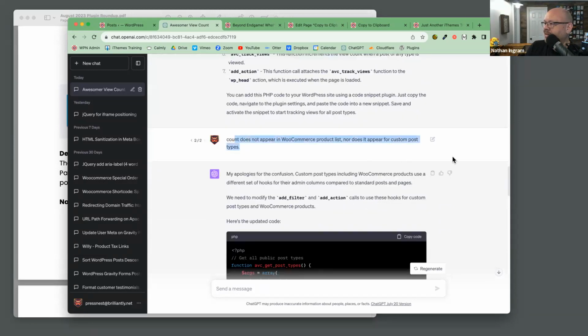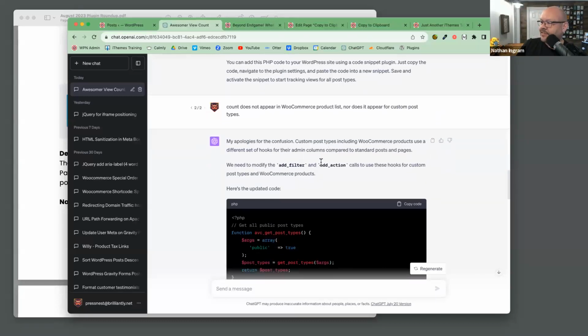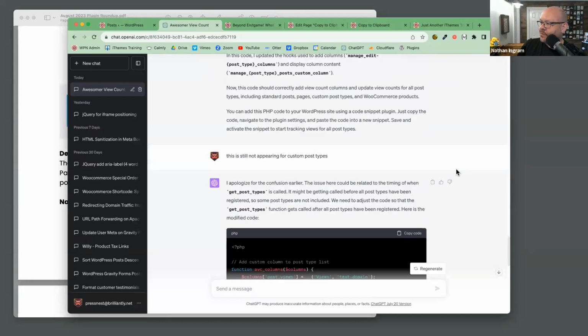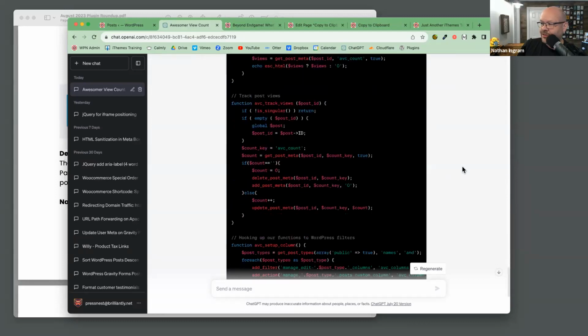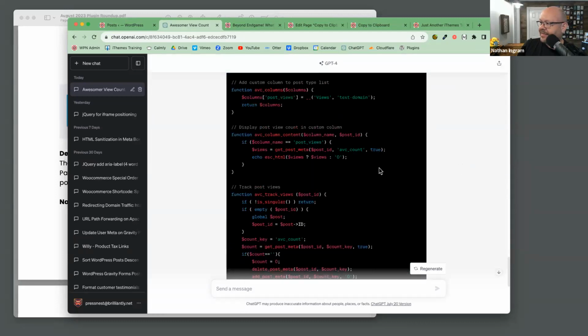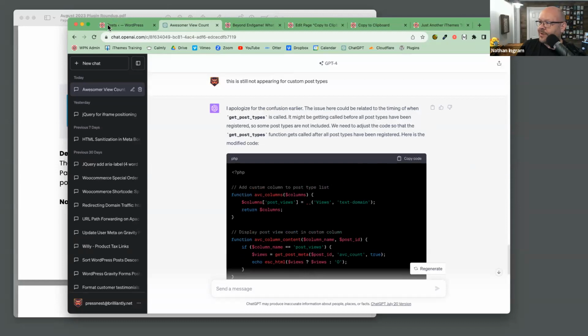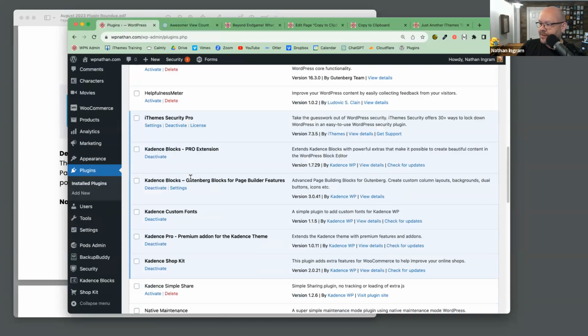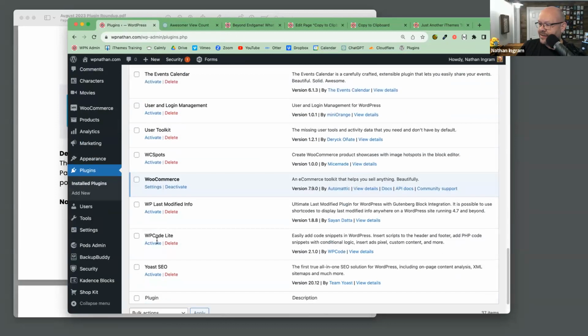And then I said, oh, wait, when I tested it, the count doesn't appear in WooCommerce products or for custom post types. So it realized what was going on and it fixed it. It still wasn't appearing for custom post types. So it tweaked it. All right. And this code actually works. So I copied this code and I stuck it over here in the code snippets plugin or WP Code. Let me activate that. And I'll show you what it did.